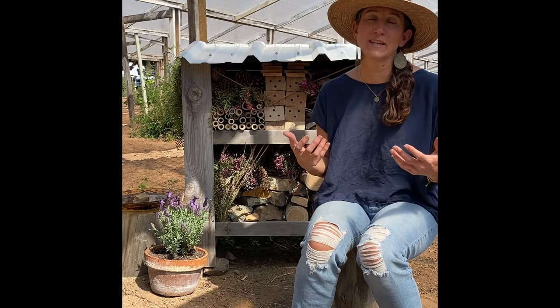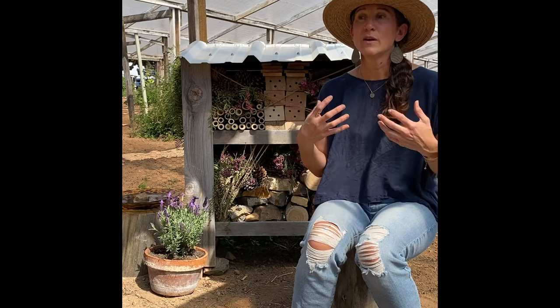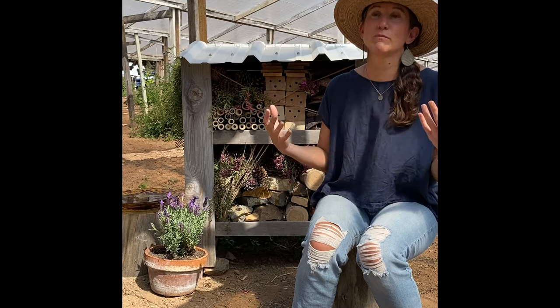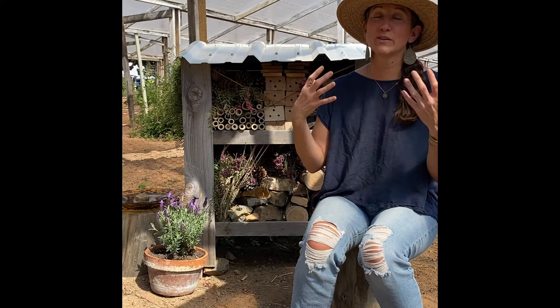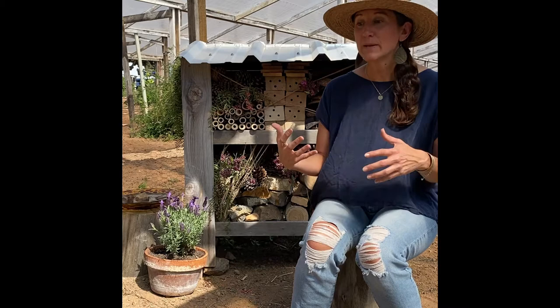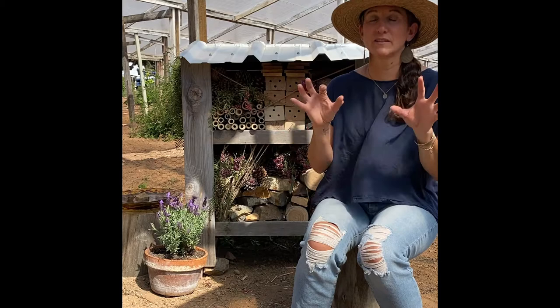For me, ornamentals aren't one of my biggest interests. I do love flowers, but I use them more for beneficials and also for edible purposes. My focus tends to be on creating the biodiversity for our food, and everything I've noticed in all my years of working with the earth and working with plants is that the simple approach is a lot of times better, and really keeping things just so natural.